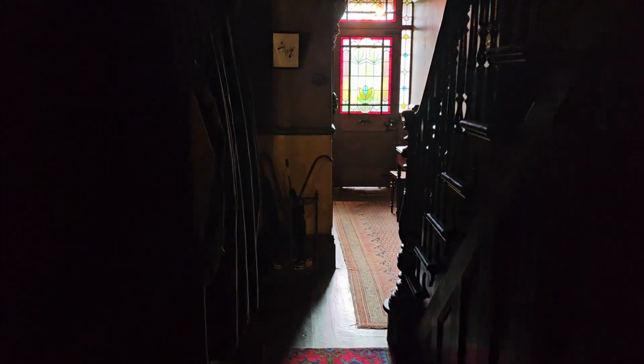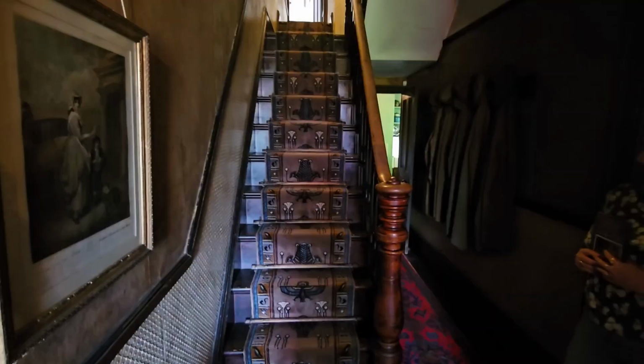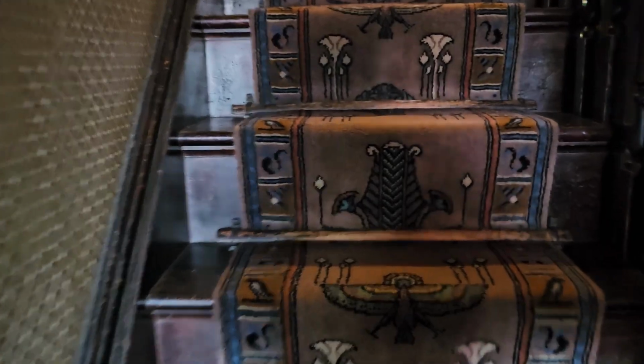Then it was time to go up to the second floor via the traditional staircase, and I was told by one of the guides that the stair carpet is inspired by Egyptian hieroglyphics. And that's because Florence was a bit of a fashionista and very much into her interior design. Definitely a woman after my own heart.